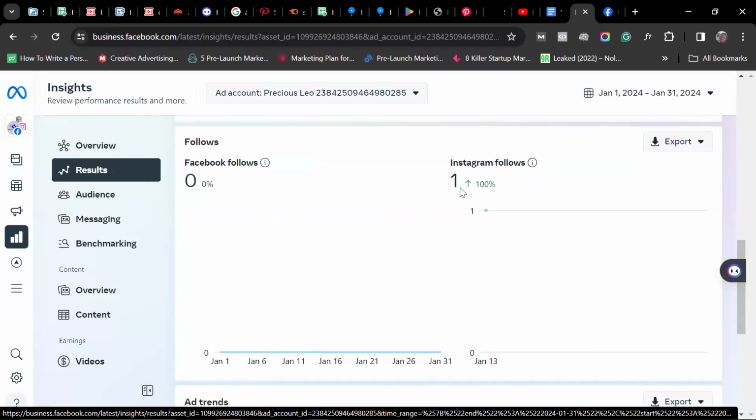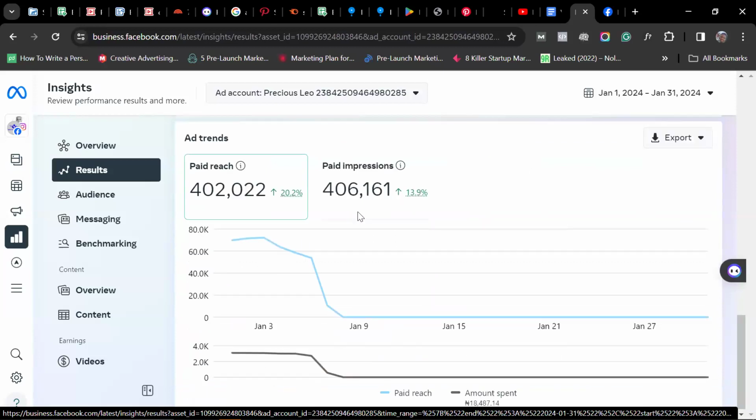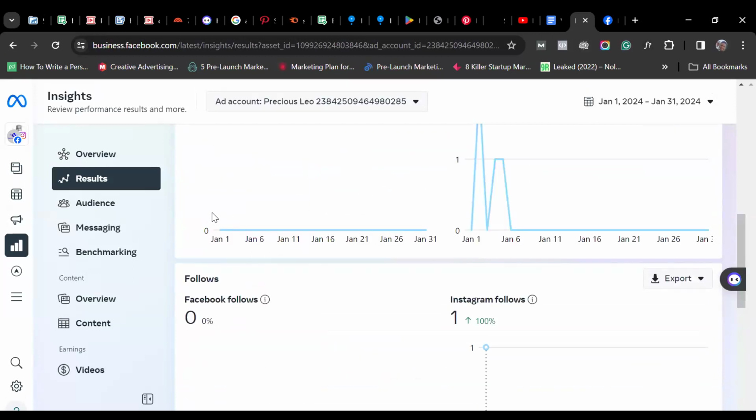Your Facebook followers, your Instagram followers, right? And they are going to show you who followed and what time did they follow, which time of the month did they follow, how many. If there's no follower, that's why you're seeing no track or no stuff moving, right? And you see paid reach for ad, reach and paid impressions, right? And you now know, okay, this is how this has been performing over a while now. This is audience, where you see your audience type, messaging, benchmarking.